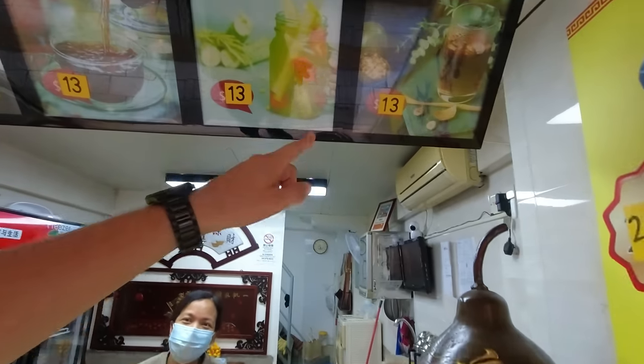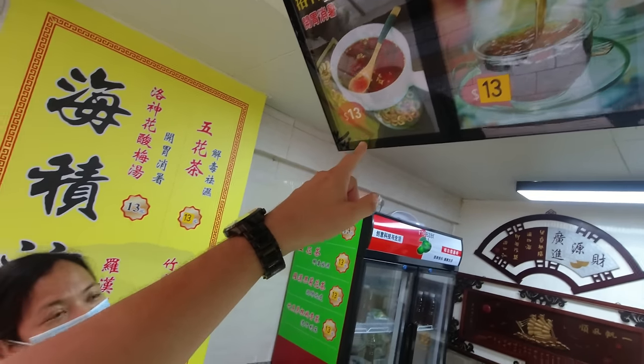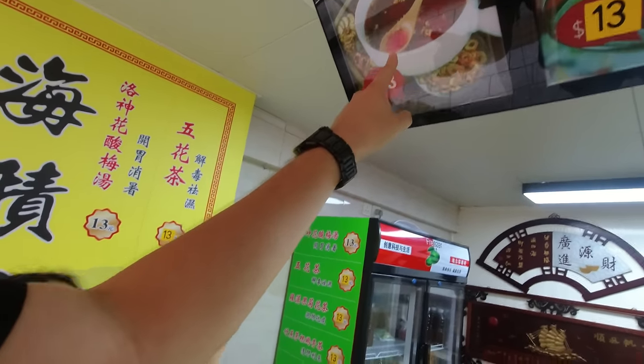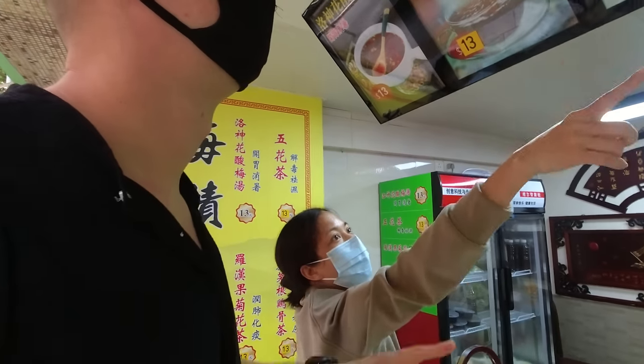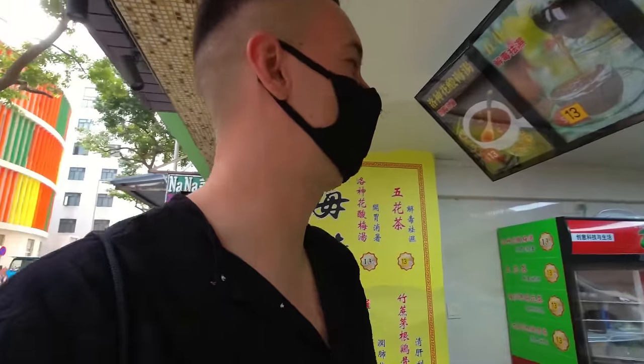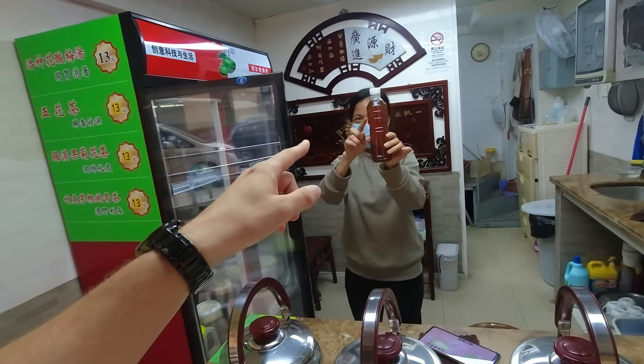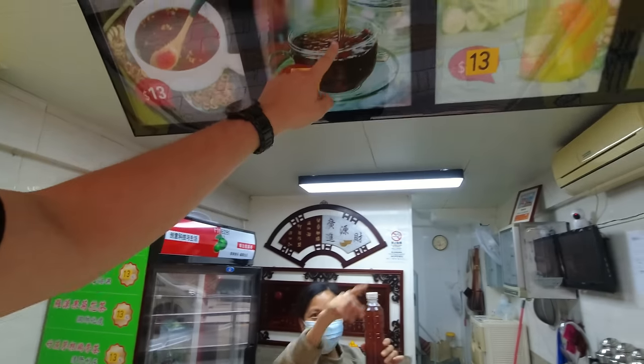But maybe this is some Chinese tea here. What is this? Well, I don't know what it is. I can't use my Translate app because my internet data is not working. I don't have a SIM card that's working here, so I can't translate it.